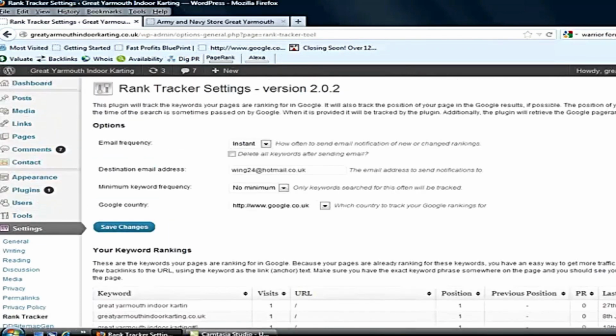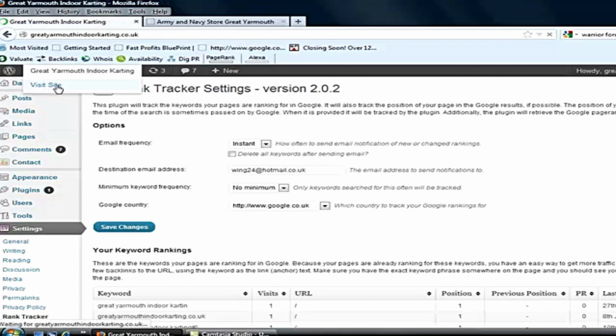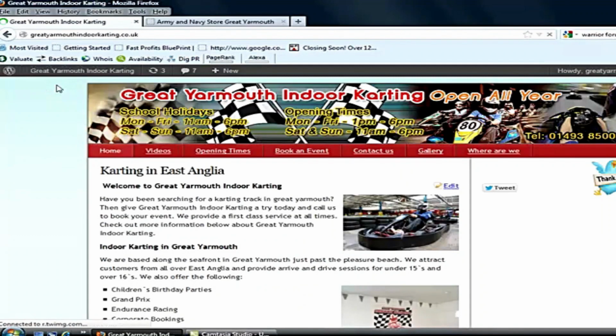So that's just to show you that they do rank very well after you've made the site. If you follow the steps that I show you in the videos and do everything the same as I do, they do rank really well. Right, go back to the site again. So this is the type of site that you can make.